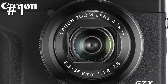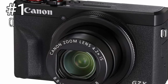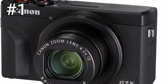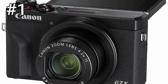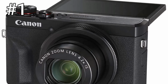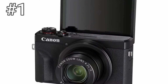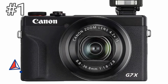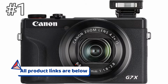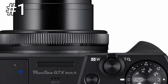Number 1. Canon PowerShot G7X Mark III. If you want to up your travel photography game and wow your pals back at home, the Canon PowerShot G7X Mark III is an excellent choice. It's a nice step up from previous versions of the same recipe from Canon, offering a perky performance and great image quality. The capable 4.2x optical zoom lens lets in plenty of light at its widest, f/1.8 aperture, giving a natural separation between subjects and the background. It's a great option for image stabilization.